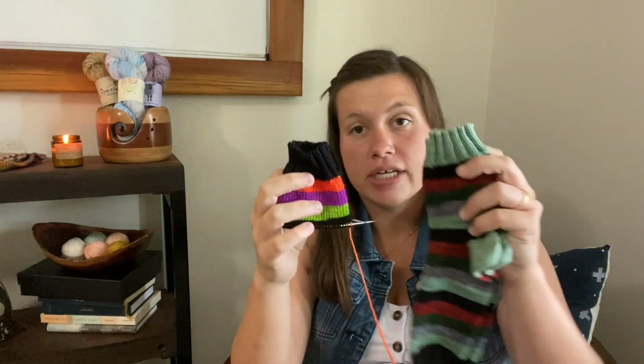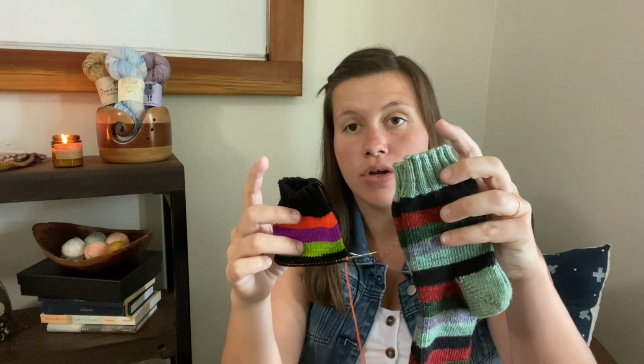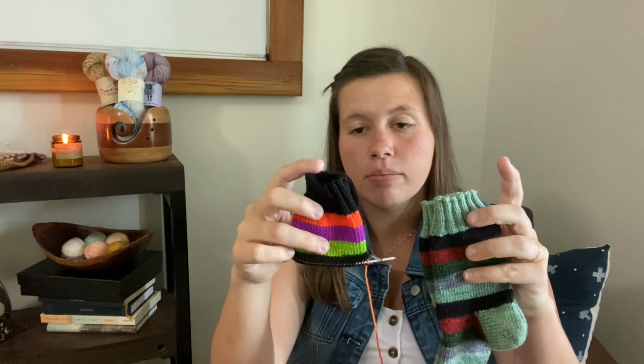So my sons wear really similar size socks. So these are Jackson's Halloween and then Jackson's Christmas. I wanted to do this sage color for his Christmas and then black for his Halloween. And then my son Dawson's, I'll actually share this with you.